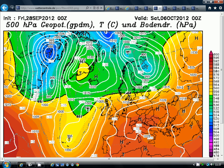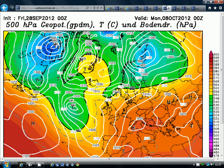But as I say, we have got the complication of this. We've still got high pressure over Greenland and Iceland. And that high pressure, if it stays there, it will almost certainly allow this low pressure eventually to run in across the country, and the ridge over Europe will collapse. So this probably doesn't go on too long.